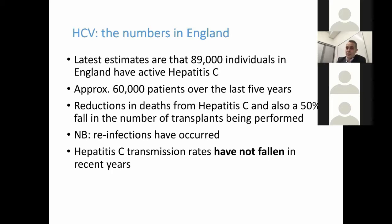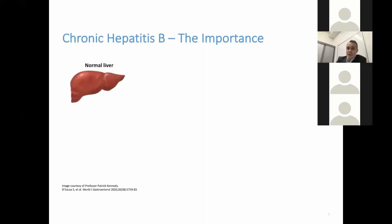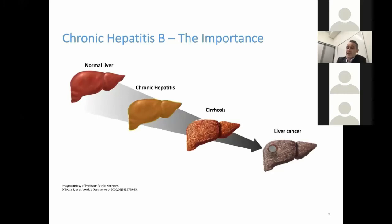Shifting gear, I'm going to focus on chronic hepatitis B now. And chronic hepatitis B, as I've shown you from one of those earlier slides, we now estimate approximately 300 million people globally with chronic infection. And what I'm showing you on this slide is essentially the disease paradigm, starting off with normal liver, the development of chronic hepatitis, the development of scarring, fibrosis, cirrhosis, and of course, any patient who develops advanced liver disease, fibrosis, cirrhosis, and even those without are at risk for the development of liver cancer.